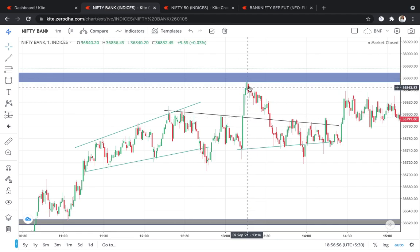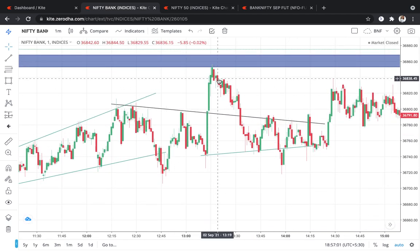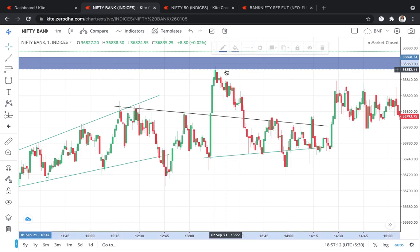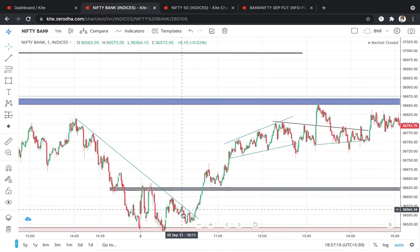So then I found another setup at 123 around here, yeah, 123. The reason is this was testing for the second time, just a few minutes before my stop loss got hit, and I just took another trade. The reason is this was acting as a resistance.